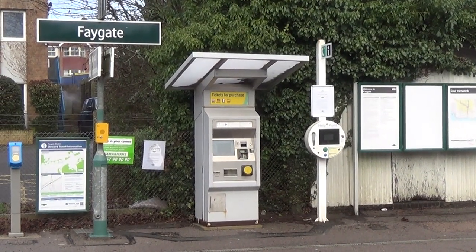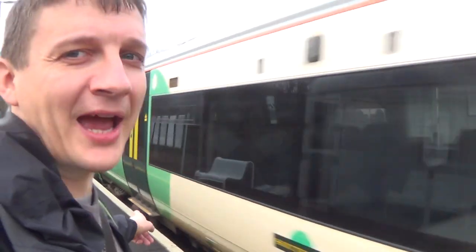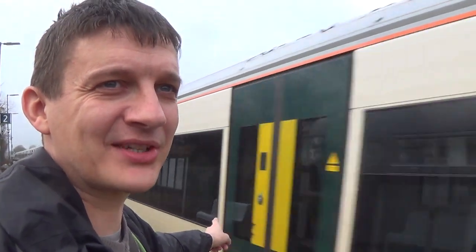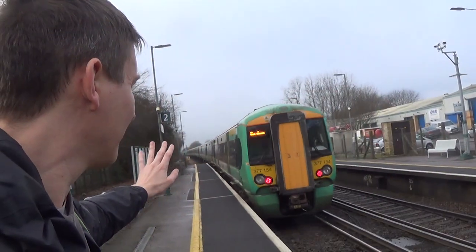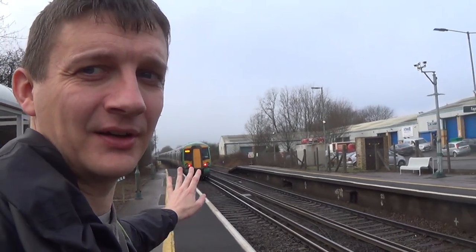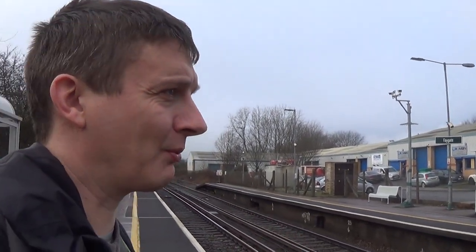Let's wave the train off anyway. Bye-bye train. You can go through. There are interconnecting doors on 377. Okay, so see you train. So if you were in carriage 12, you could have walked through to carriage 5. And welcome to Faygate.